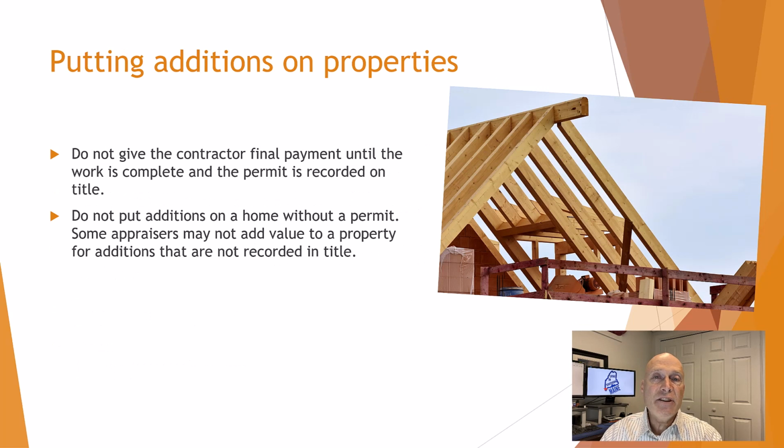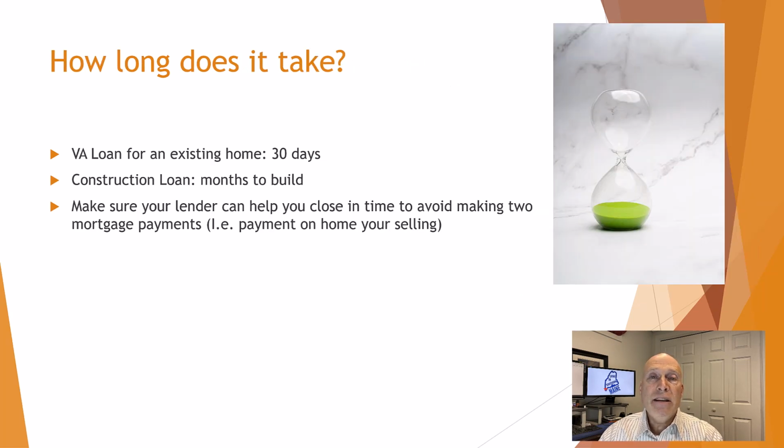If you decide years later to put an addition on the home, make sure a permit is pulled from the town, because forgetting to pull a permit can cause problems down the road when you try to sell it or refinance the property. All right, wrapping this up, the loan process will take about 30 days, but the construction process will likely take months. Make sure you are working with a real estate agent that is in communication with your mortgage officer to make sure you don't end up making payments on your old home as well as the new one, unless of course that is your choice.